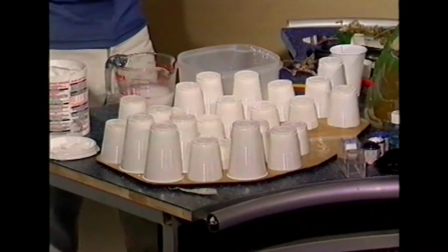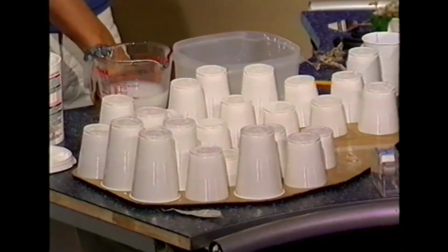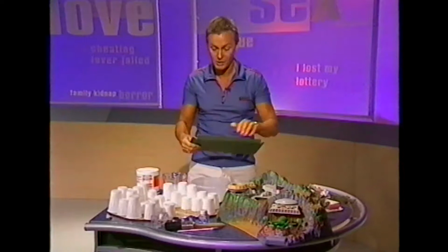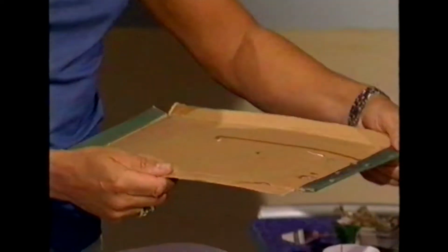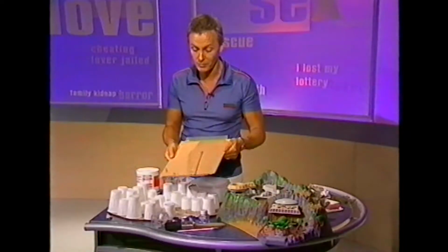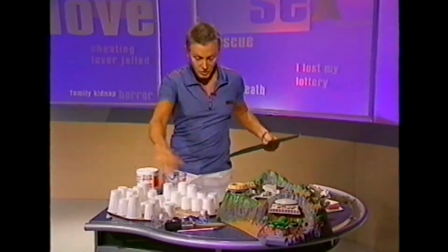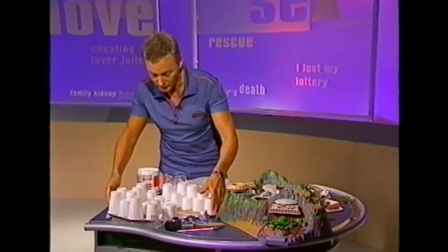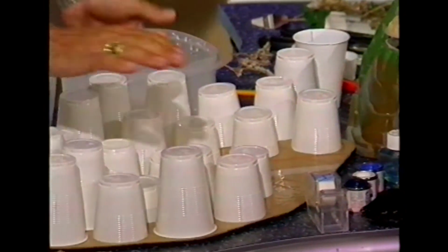And of course, you can find cardboard all over the house, can't you? Such things as shoe boxes, perhaps. You could cut up a nice shoe box and stick them together to form a nice solid base. And if you haven't got a shoe box, then you can always use a cereal packet or something like that. But once you've got a nice shape on the table for your base, for the island, then you want to create a nice structure for the mountains.